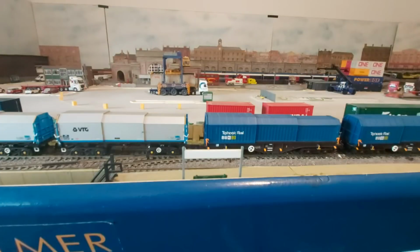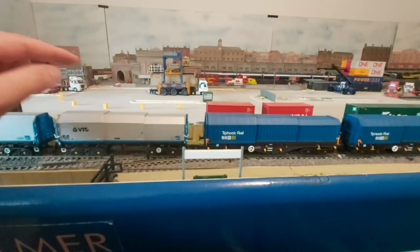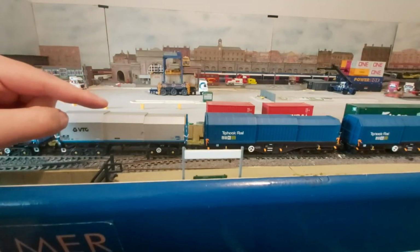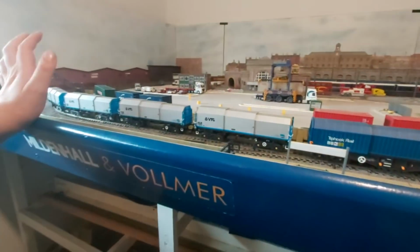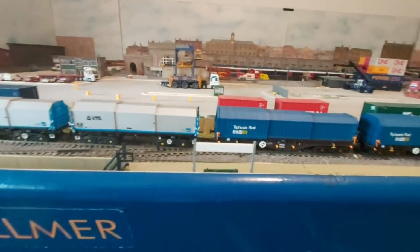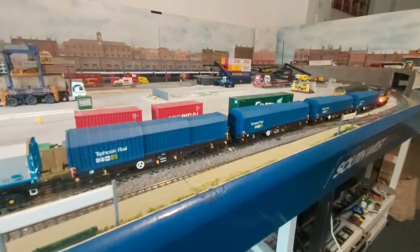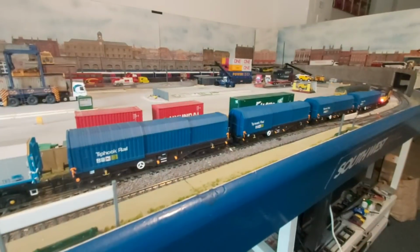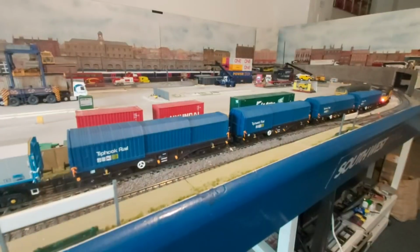So back to the JSA wagons. And as you can see, I've now got the whole rake together. So we've got the VTG ones at the back, we've got these Tiphook Rail ones at the front, and we've got a Class 60 pulling this rake, which I thought would be quite appropriate. So we're going to send that round shortly.